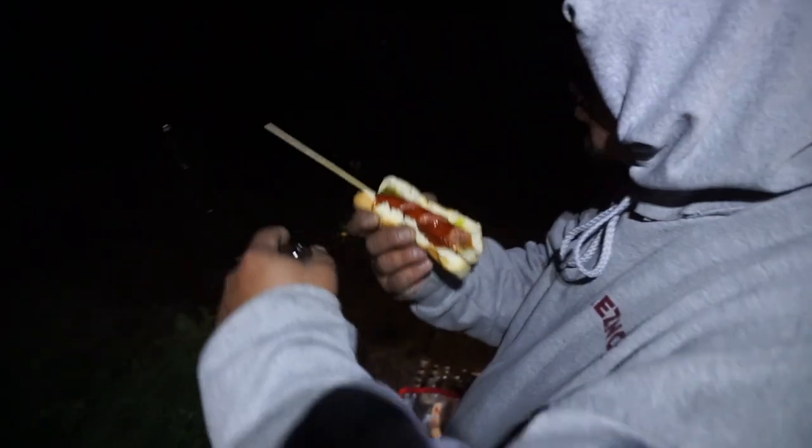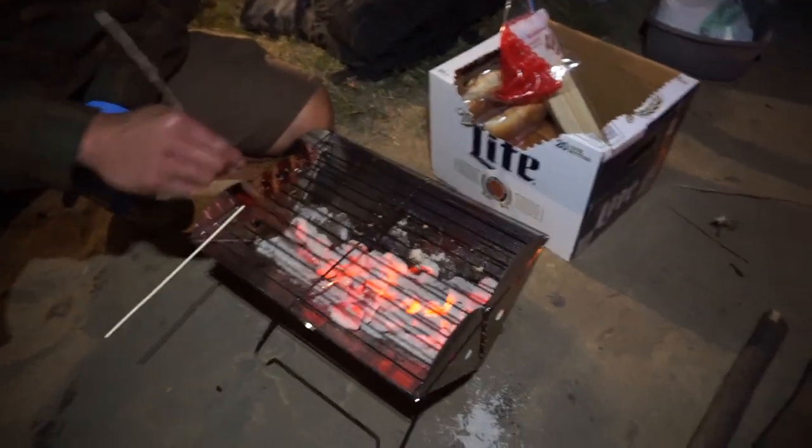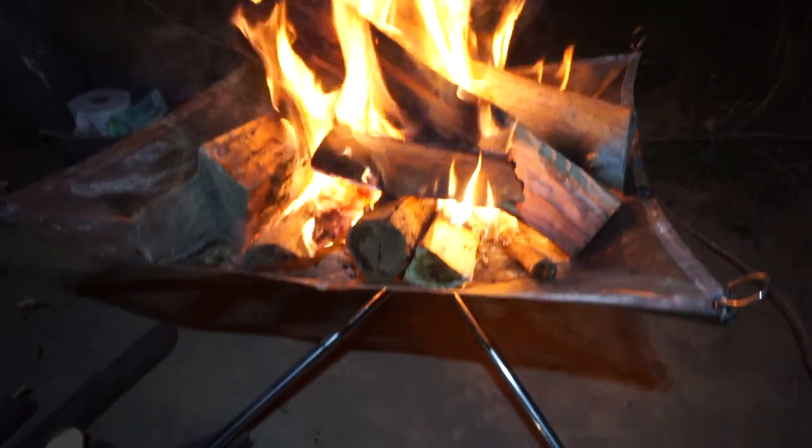Well, you don't even need that much charcoal. I know. That's cool, huh? Just put a little bit in it. Look. I like that. You guys look how cool this fire is. Hey, she's enjoying it, huh?